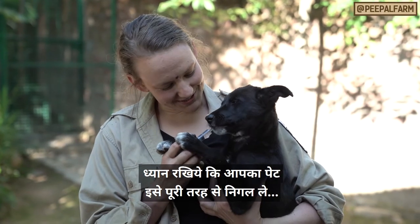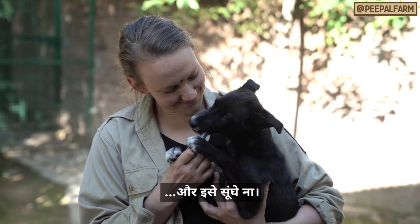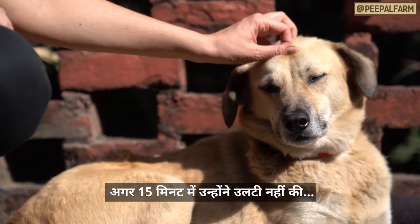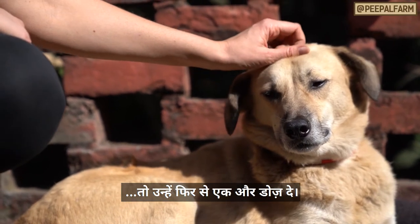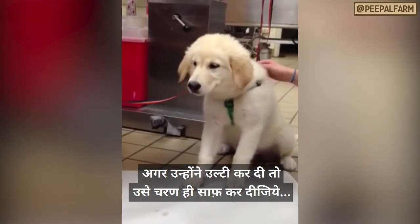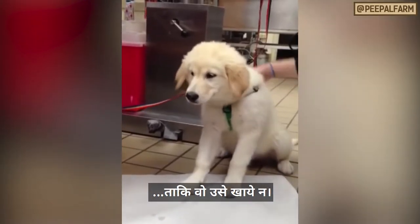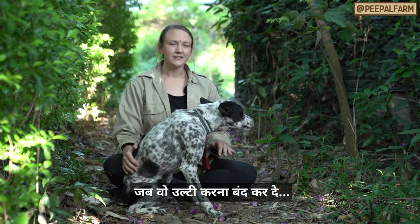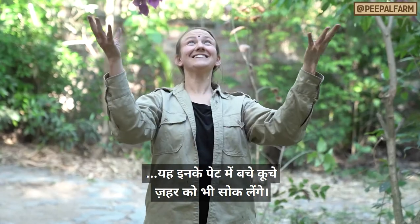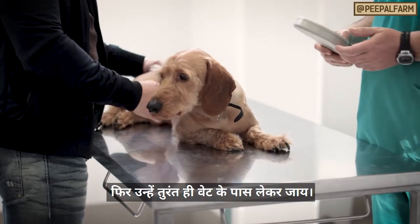Be careful that your pet swallows the liquid and doesn't accidentally inhale it. If your pet doesn't vomit within 15 minutes, you can give them another dose. Stay with your pet. If they vomit, make sure to clean it up right away and don't let them eat it again. Once they stop vomiting, give them 2 to 5 capsules of activated charcoal to soak up the rest of the toxins in their stomach and intestines. Then head straight for the vet.